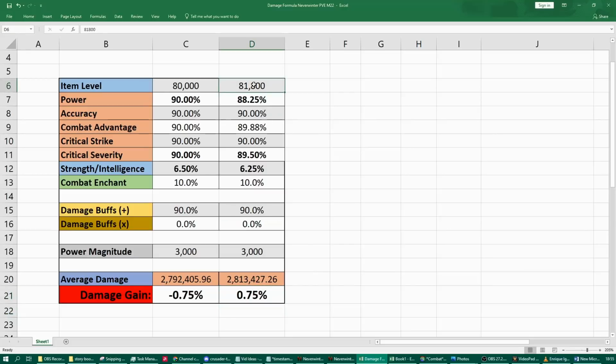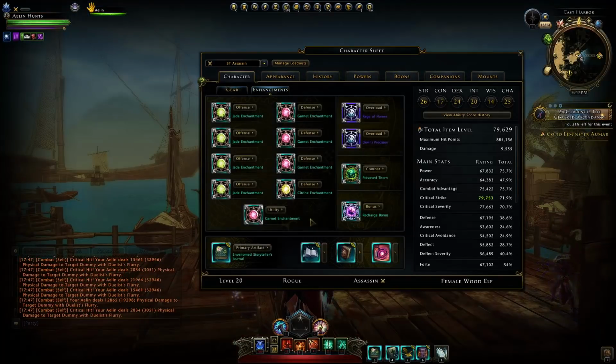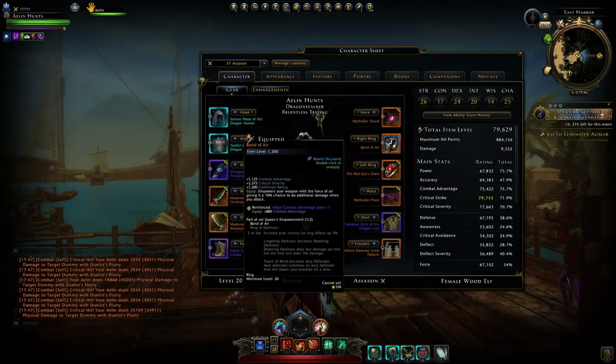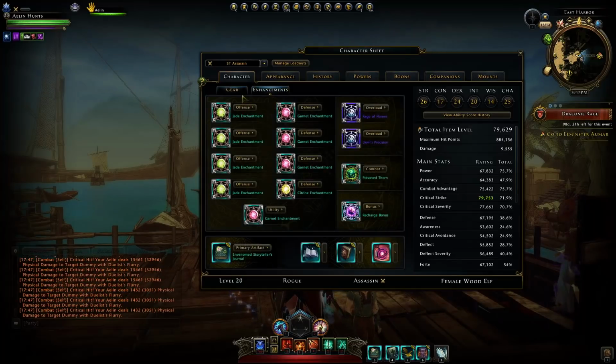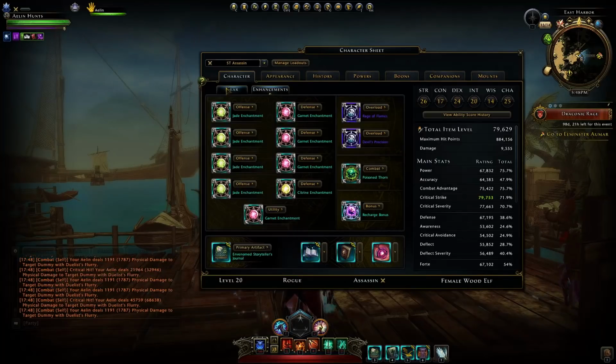But then when in scaled content, removing the item level difference, you can see that you have nearly a 1.5% damage bonus in favor just by the stats to the 3 times Storyteller artifacts. And then throwing in the additional hit for 1% thereabouts, you get up to a 2.5% damage difference. But keep in mind, this additional hit has also led to additional procs of the Band of Air. So let's go into how much damage do you gain from this Lost Math Vengeance with the Band of Air, and thus how much will we lose and will it be worth it, etc, etc, when potentially this extra hit doesn't proc the Band of Air.